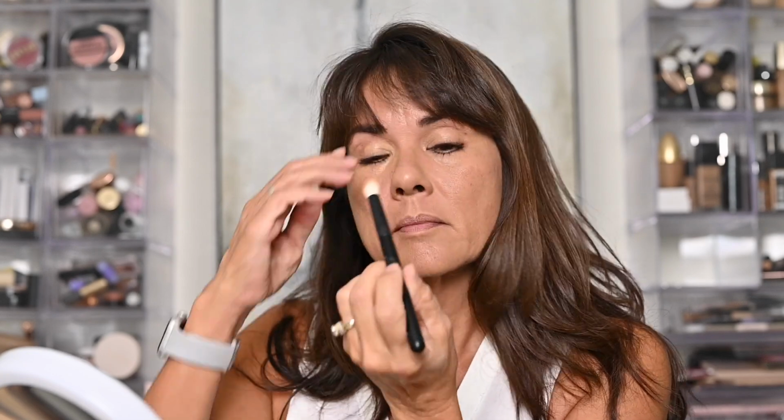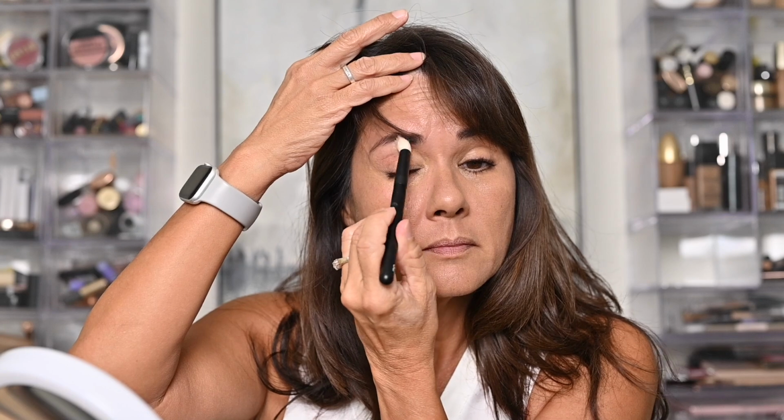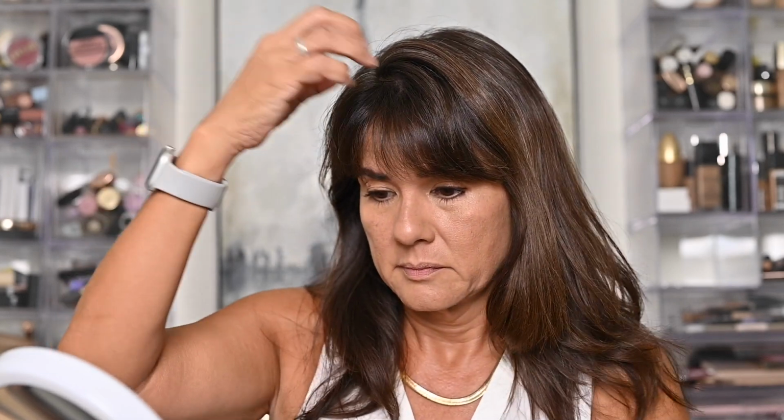I think sometimes as we age, our hood kind of hangs over a little bit more and it gives a little bit of a shadow in that outer corner. So just putting a touch of concealer back there helps brighten the eye also.